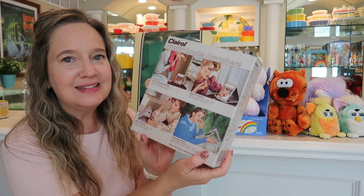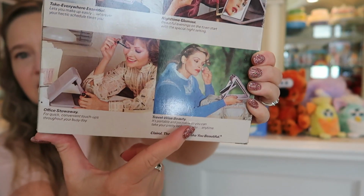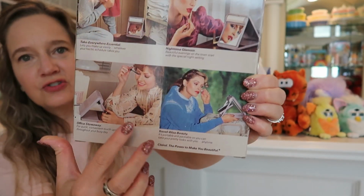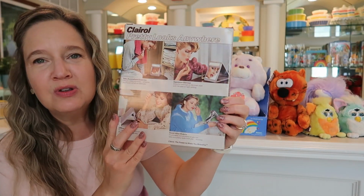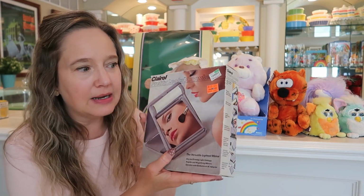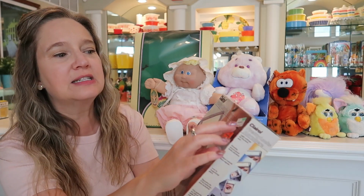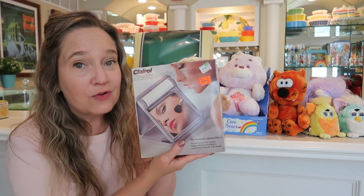It has amazing pictures on the back. So you can use it at the office or when you're traveling or any of those kind of things. It's beauty on the go. It's brand new. It's still in the box. It has an old school Target tag for $15.99, but I got it for $1.